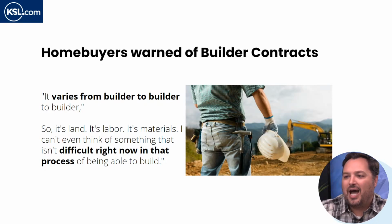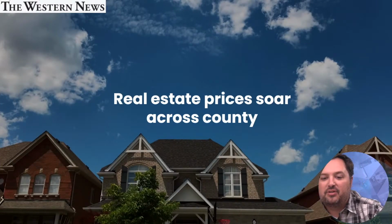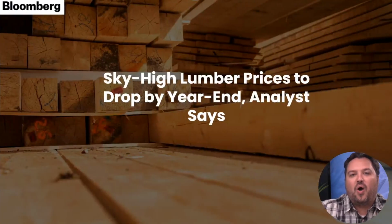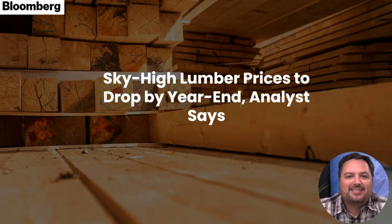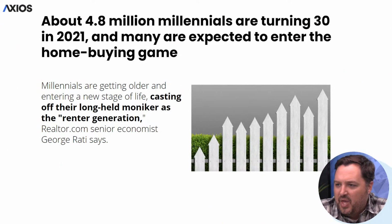It's a difficult time right now. And yes, they do have the right in lots of cases. You've got to read the contract. It's something you should be interested in, or something you should know about. Real estate prices soar across this country. In addition to that, we're seeing lumber prices sky high. However, we are expecting to see those dip by the end of this year.